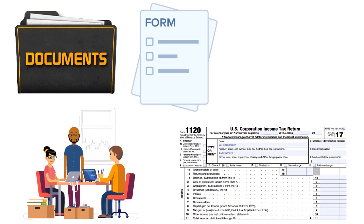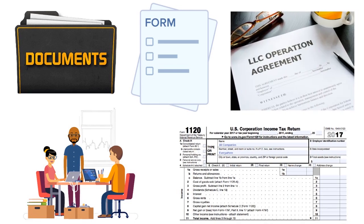Other important documents you created when you started your LLC should be updated as well, including your operating agreements and any insurance policies you've established. Now, I want to take a moment to talk about insurance policies, because depending upon the industry you're in, some insurance policies are more prominent or more important than others.